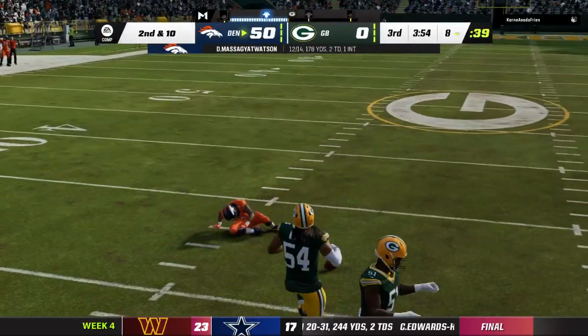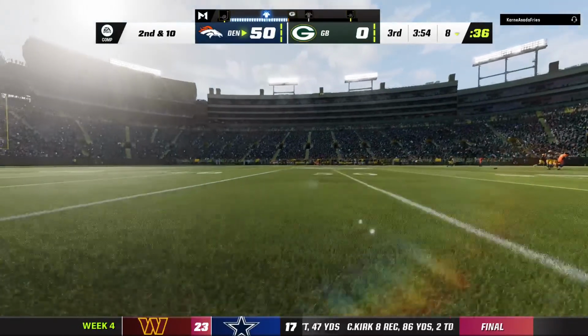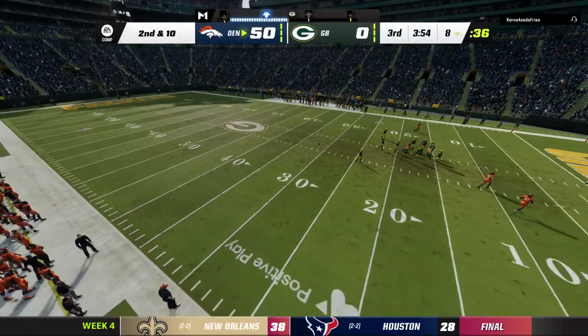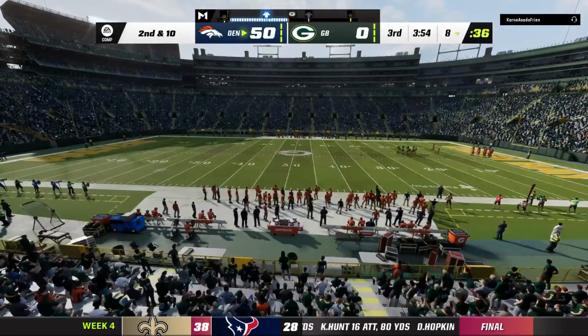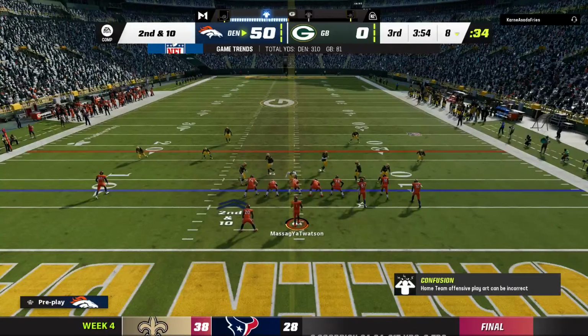First play of the drive there is incomplete. To give you an idea of how accurate he's been throwing the football, we're in the second half. That's just his 2nd incompletion. Well, if he's that locked in, that means everyone's locked in because to me it's like throwing a no-hitter in baseball. The pitcher may get the credit, but a lot of people making plays behind him in the field.